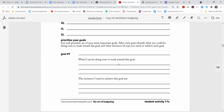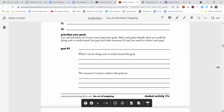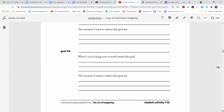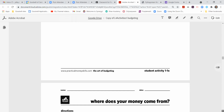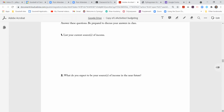How can you develop a consistent plan to do a little bit at a time? You know, what kind of resources are you going to need to be able to do those things? Do they have a financial impact? So that's what those next couple of pages are about. Set those goals up, do that little bit of analysis to figure out what you can do now, what you need to do long term, and how you can continue to build momentum towards achieving those goals.